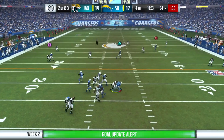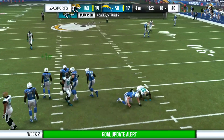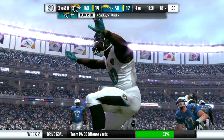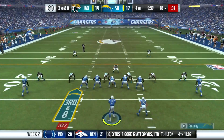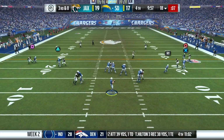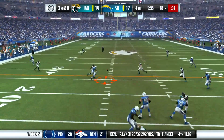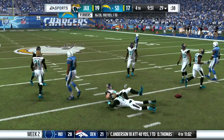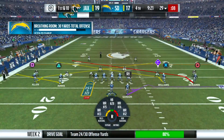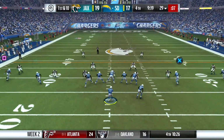Rivers on 2nd down. He's sacked again. Number 4 for Malik Jackson. Even if you were to criticize his contract, he's earned his game check here today. 3rd and 8 for Phillip Rivers. Better protection. And a catch down the middle. It's Keenan Allen moving the chains. When the going gets tough, that's who Rivers is going to be targeting.